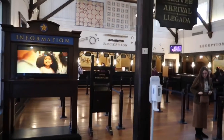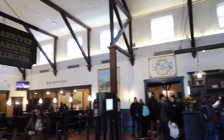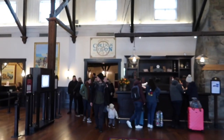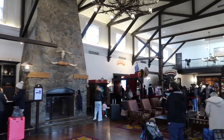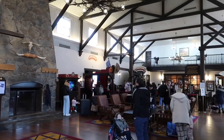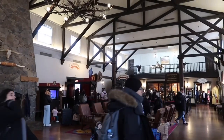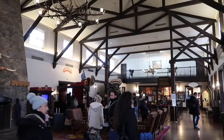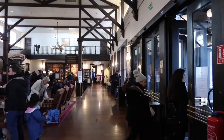So this is the Hotel Cheyenne reception. This is the reception building. Through there are the toilets and the Chuckwagon Cafe, where we've just eaten breakfast. Here is the concierge, and at the moment they're doing a meet and greet in Red Garter Saloon with one of the characters from Toy Story. And just up ahead is the shop. But on the whole, it's been a really good stay.